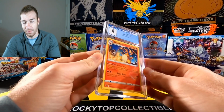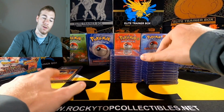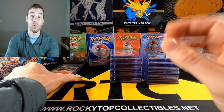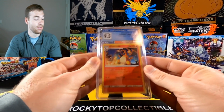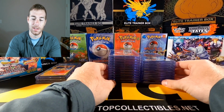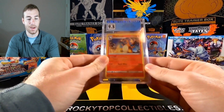So boom, Charizard Vivid Voltage 9 to start it. I don't remember how many I sent in here, but there's going to be a decent amount. Hopefully we can get, I still haven't pulled a 10 yet, but maybe a 9.5 of anything from CGC. Have not pulled a 10. So they've got the Pristine 10, and then they have the Perfect 10. So obviously we want that Perfect 10.